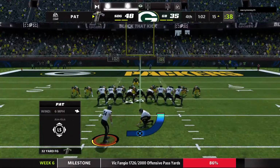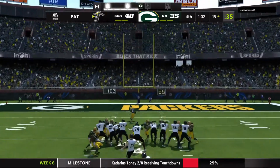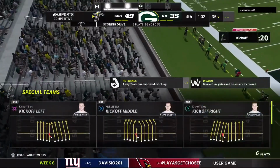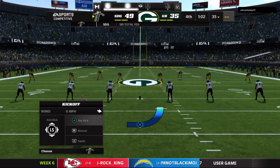And the Crusaders add on to their lead, and it's looking like that win streak is going to extend another week. The extra point up and good. And the lead now up to 14. Crusaders 49, Packers 35.